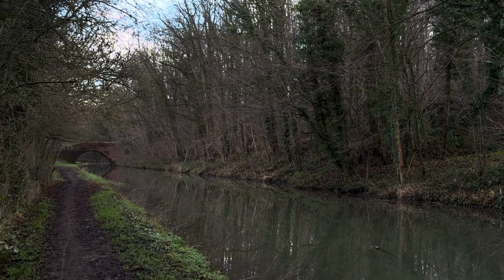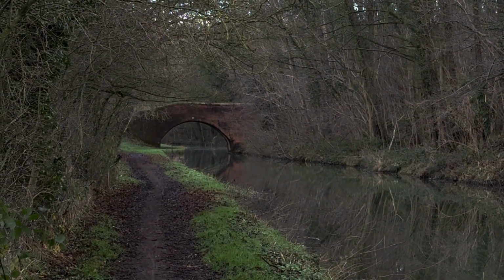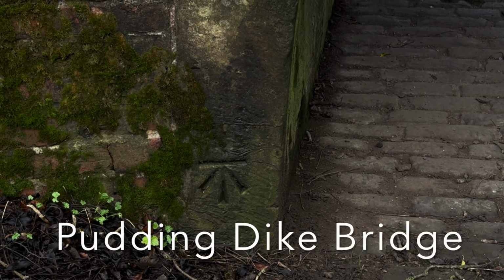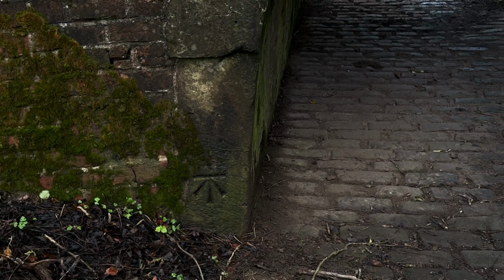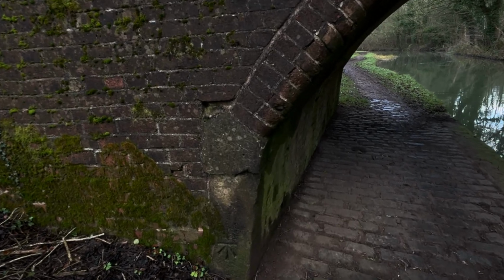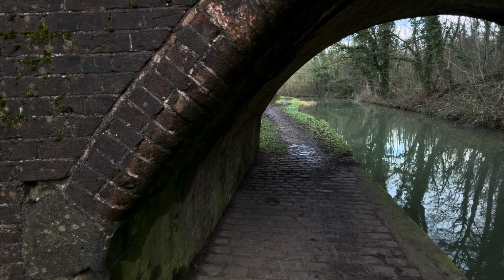Just ahead of us now is Pudding Dyke Bridge. And the canal follows the contour around a bit of a hill, sort of swings out to the left and then back round again. We have a benchmark. I wonder if that was used by James Brindley himself. It's a surveyor's mark to get a level. So we're at Pudding Dyke Bridge. Notice there's no rope burn marks on any of the bridges so far. Must have been fairly easy drag for the horses.